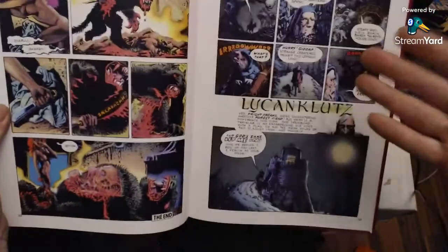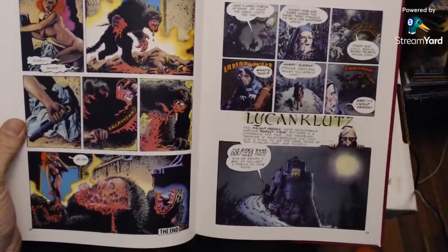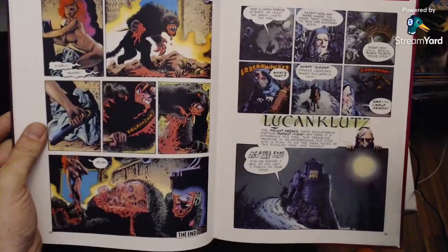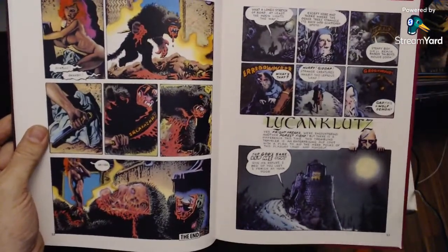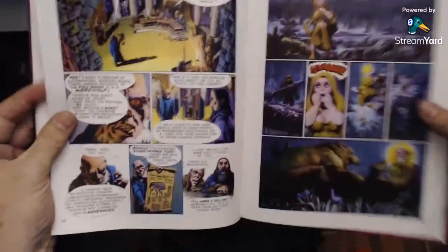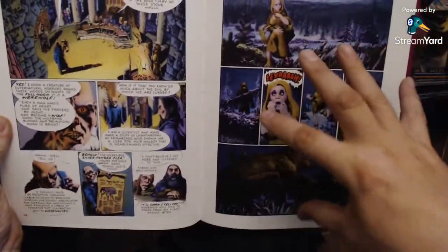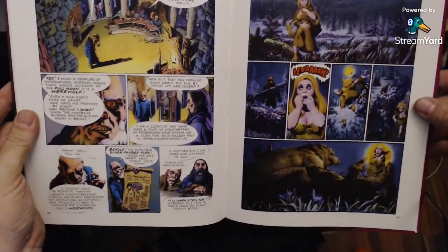And then again, we get another style of Corben. I think that was the thing that was most impressive to me about this book: in one book, seeing these different approaches to his art, and each one having its own effect. This one having more of a washed out effect to the overall story.